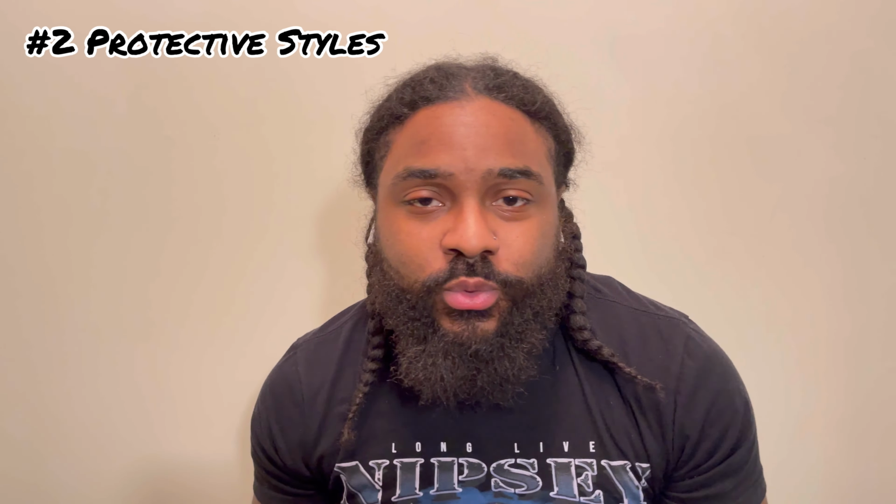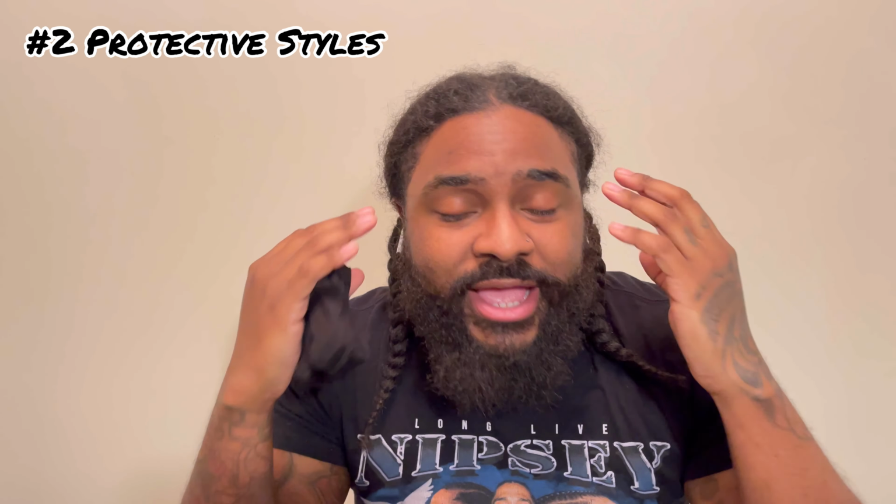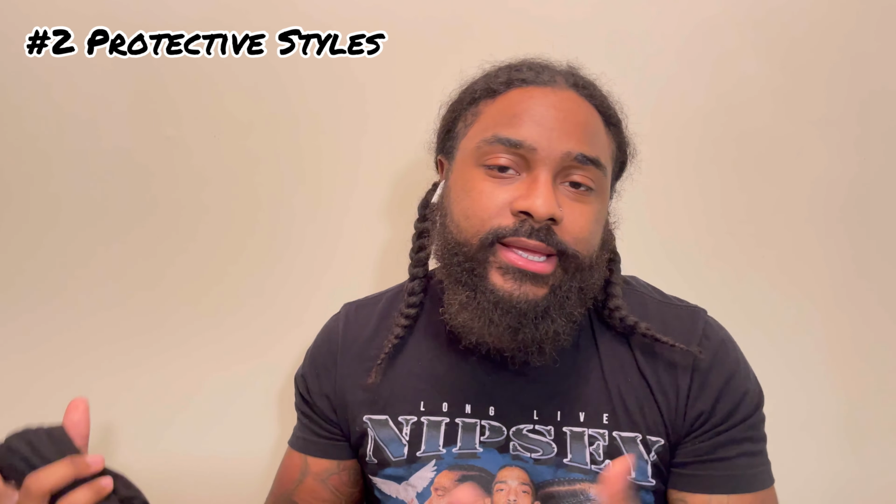Tip number two, try to keep your hair in protective styles, whether it's cornrows, braids, twists, whatever the case is. Try to keep your hair in a style that doesn't cause you to have to maintain your hair as much. You don't have to do something to it every day or every other day. You could just kind of get up and go with it.